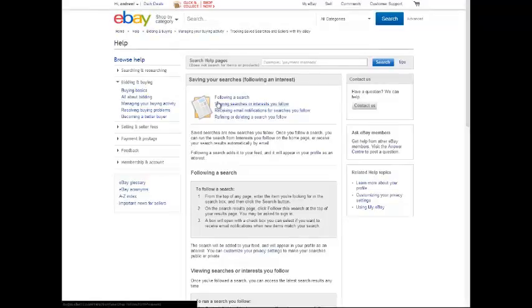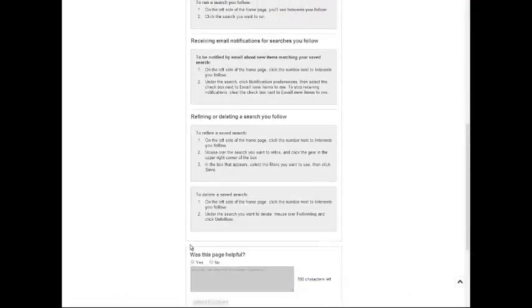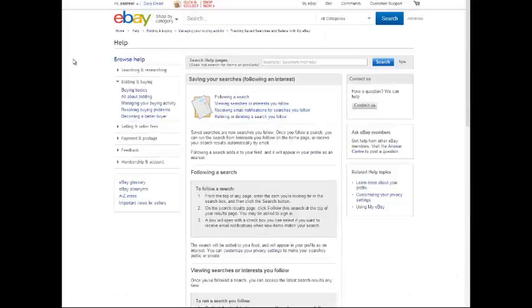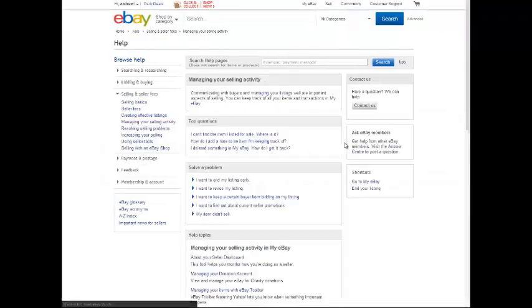This is somewhere where I'm not going to go into too much detail. I just want you to see what you've got available, and you can see that everything there is there to help you. It is all there for you. It's quite easy to follow. Now, you don't need to know all of this information from an in-depth point of view. What you need to know is that it is here for you to actually find out more things about eBay as you need to.